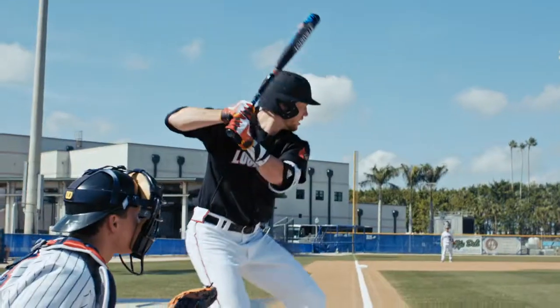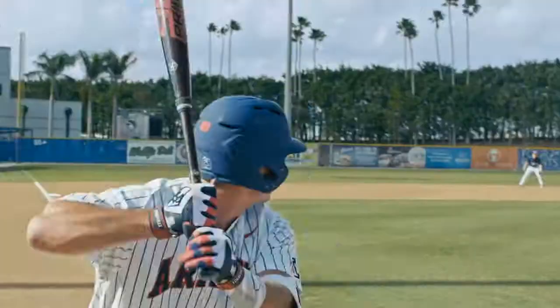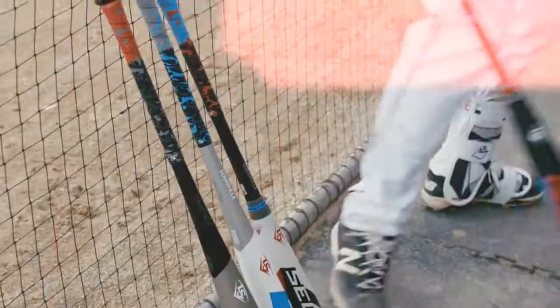For every hitter, for every hit, make every swing count. Louisville Slugger, every swing.